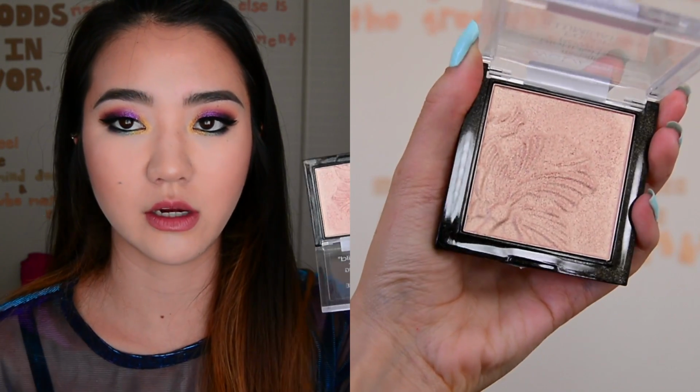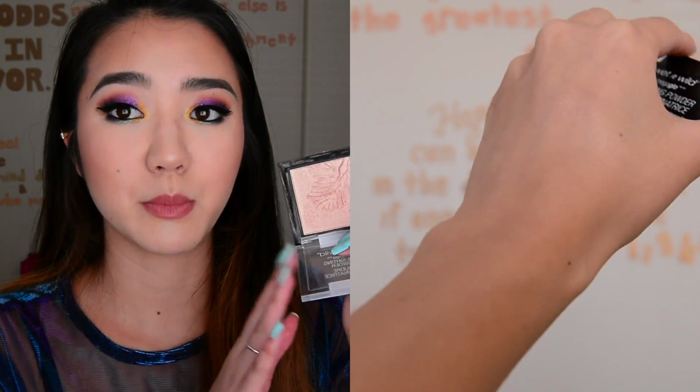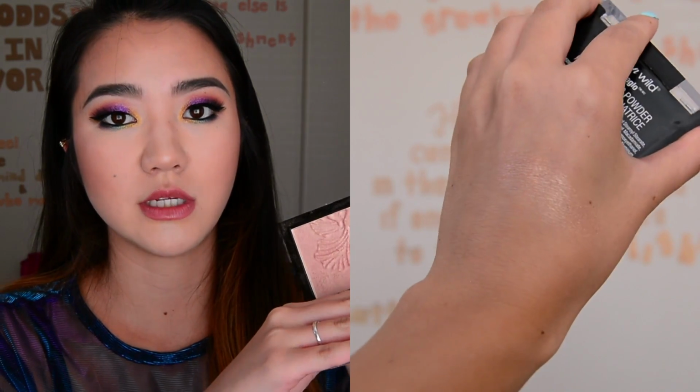Next up, I have a highlight. It wouldn't be a favorites video without one. This is the Wet n Wild MegaGlo highlighting powder in the shade Precious Petals. I know I'm a little late on the bandwagon here, but I believe this became permanent once it was super well received as a limited edition product. So I did pick this up.